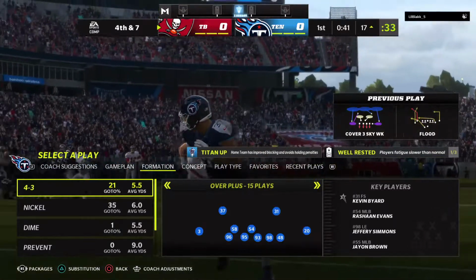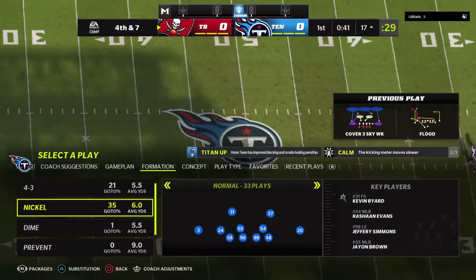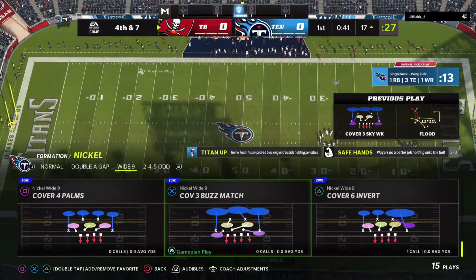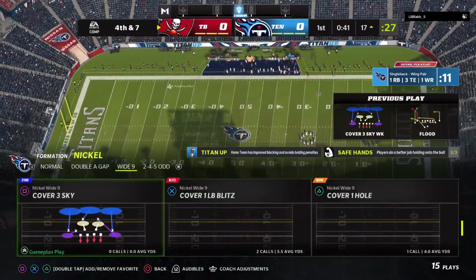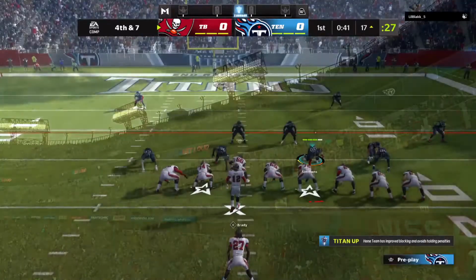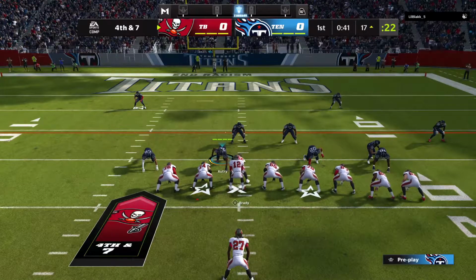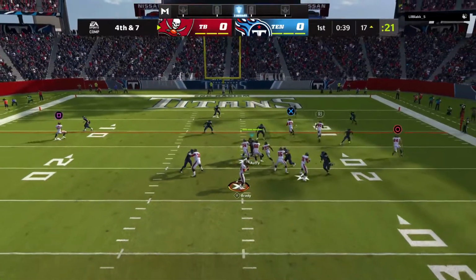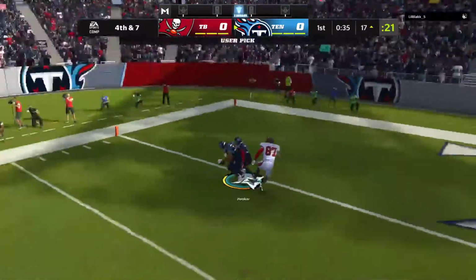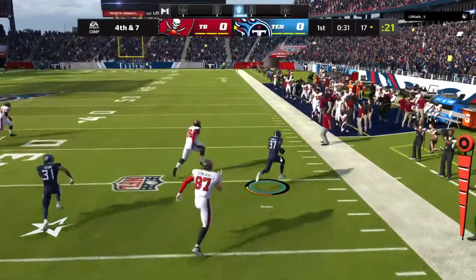4th down now as the Titans defense holds up in coverage. Now remember, they were unsuccessful earlier in this first quarter going for it on 4th. They're going to try a second time. They'll go for it. It's Brady. Oh, that's into double coverage and intercepted. Picked up by Amani Hooker.